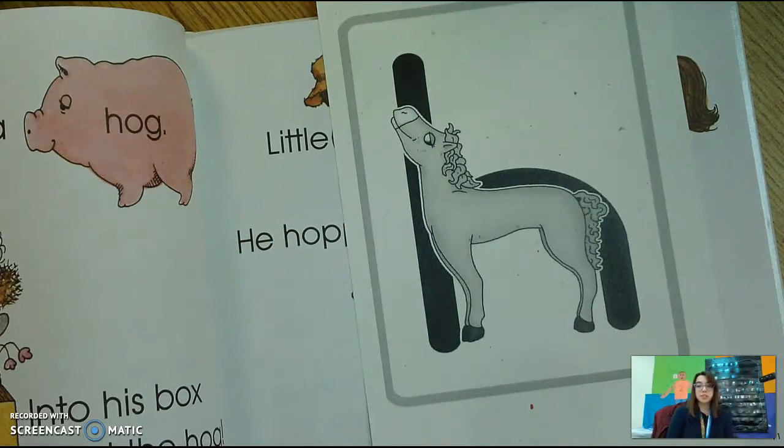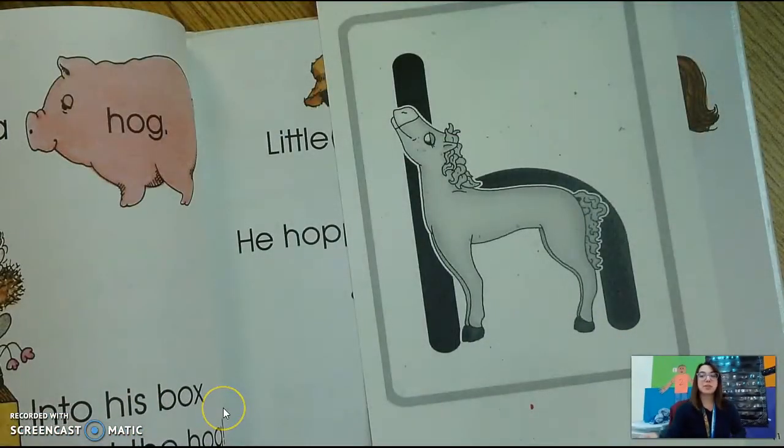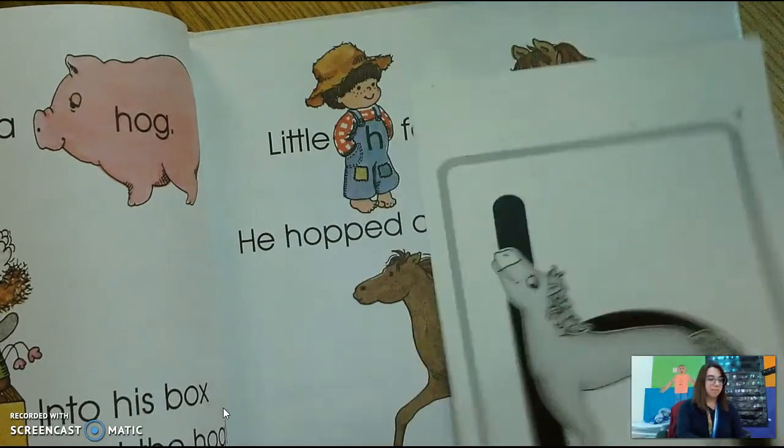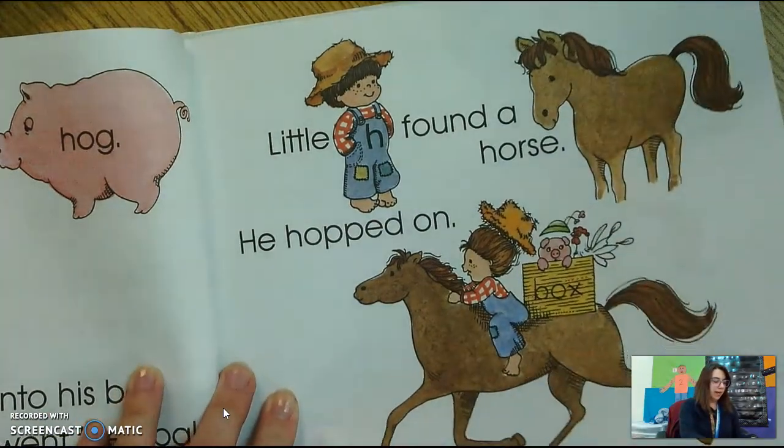And when Honey Horse is galloping, let me show you what she does. Honey Horse, while she's galloping, she puts her arms to her side. She goes, ha, ha, ha, ha, ha. And when you hit the side of your legs like that, it sounds like she's galloping. Ha, ha, ha, ha, ha. Very good. Just like that, boys and girls. So that's Honey Horse.